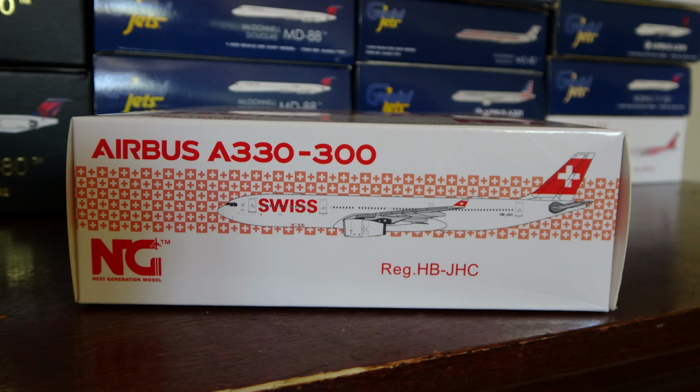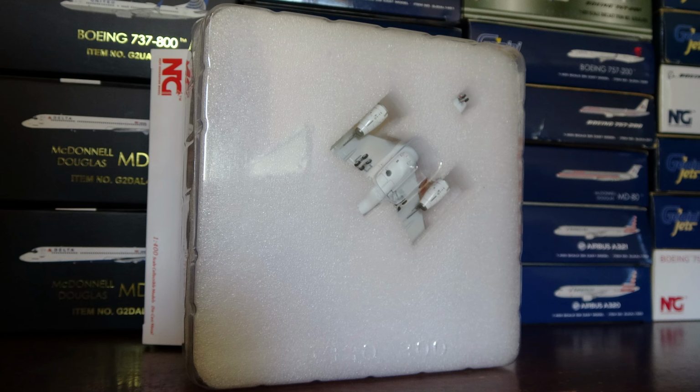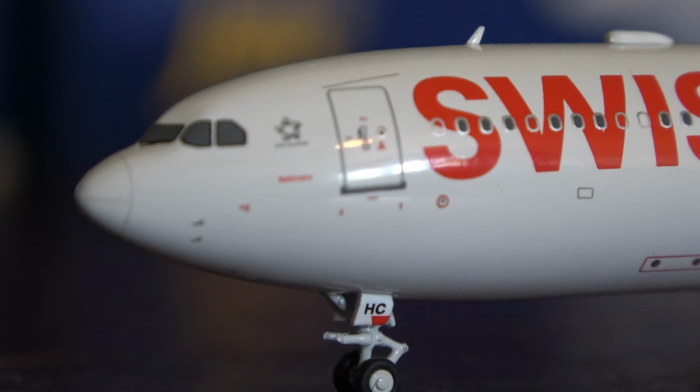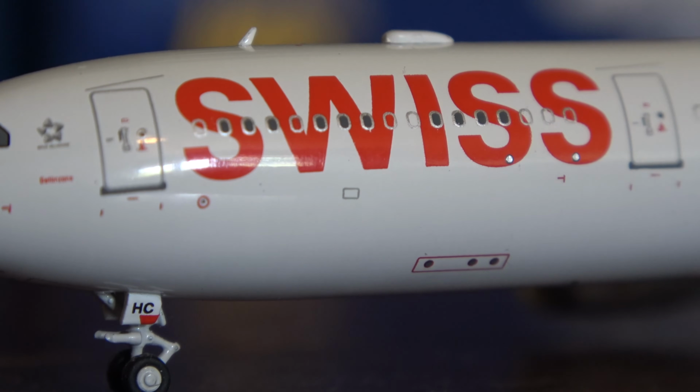Alrighty, so we are going to get started with the details of this model. You can see the nose cone, which is very nicely detailed with the cockpit windows. And then as we turn around, you can see the nose gear, which is very nicely detailed. And as we turn aside, there is the Star Alliance logo, and then there is some red writing right below it. I can't pronounce what the red writing is, but I believe it is a city in Switzerland. The nose gear has HB-JHC on it, which is the registration. There you can see the L1 door, the giant Swiss titles right where the first class cabin is.